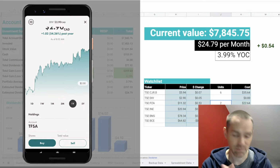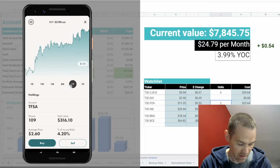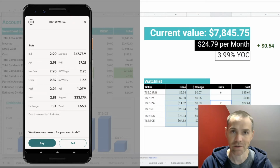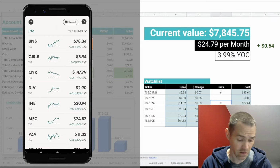So it's probably one of my riskier stocks right now. I forget what the beta is on this one. Nope, I thought it was on here, but you can go to Yahoo Finance and find out what the beta is, which tells you the volatility compared to the S&P 500.